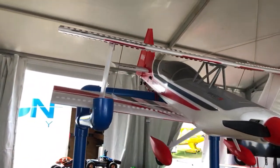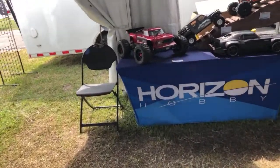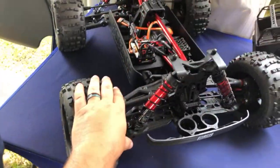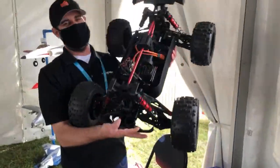We got out some fun planes, cars, very popular cars and boats on display. I know I've never actually seen this in real life. Yeah, look at this thing, it's so big. And look at that, it doesn't do justice to the pictures you normally see of this thing.